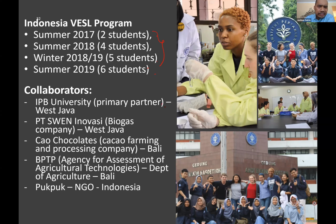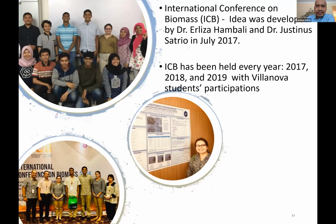These are the collaborators. The main collaborator is IPB University, which is located in West Java. Also with Indonesia, we have done this international conference on biomass. At this conference, students had the opportunity to present their work related to biomass utilization and sustainability.